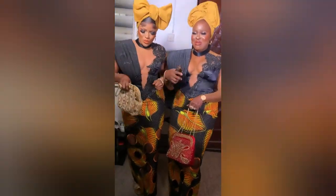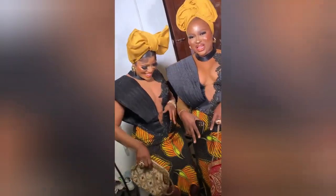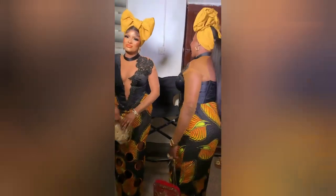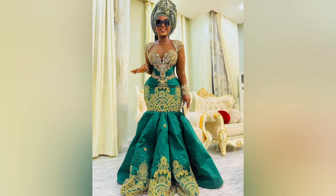Episode of African Women Clothes and Styles. Guys, what do you think about this Ankara Asoebi style with their beautiful head wrap? Let me know in the comment section. Here is the back view of this style. Of course, the same print, the same style. So beautiful, right? If you think it is revealing too much, go ahead and cover it up with your brand net.